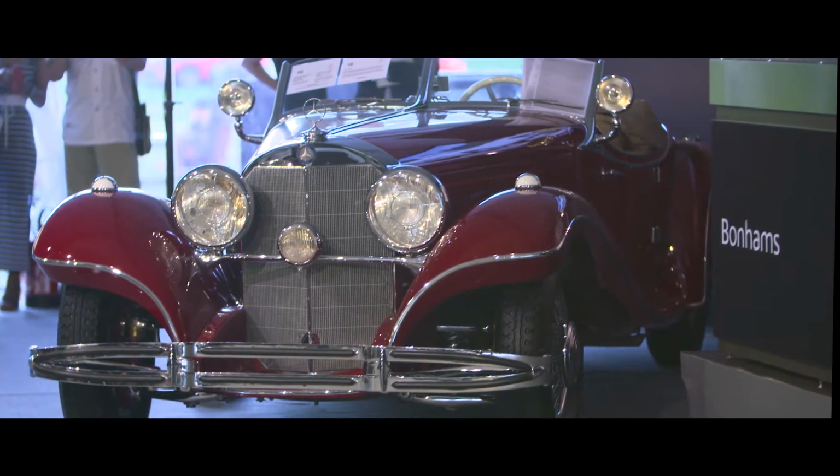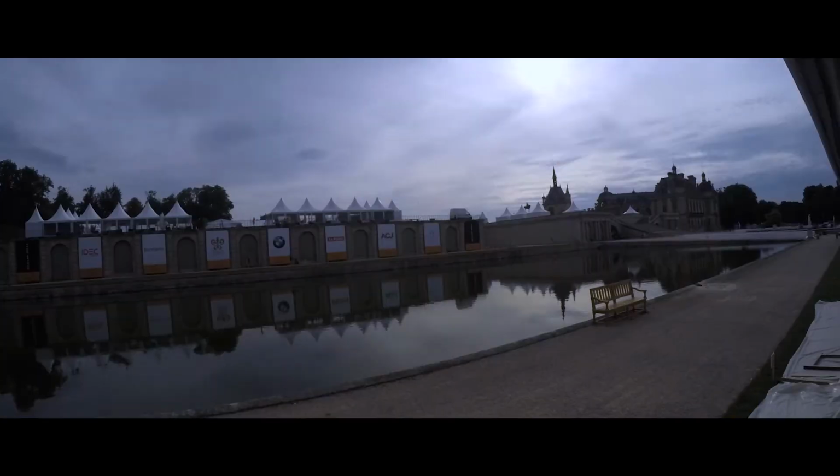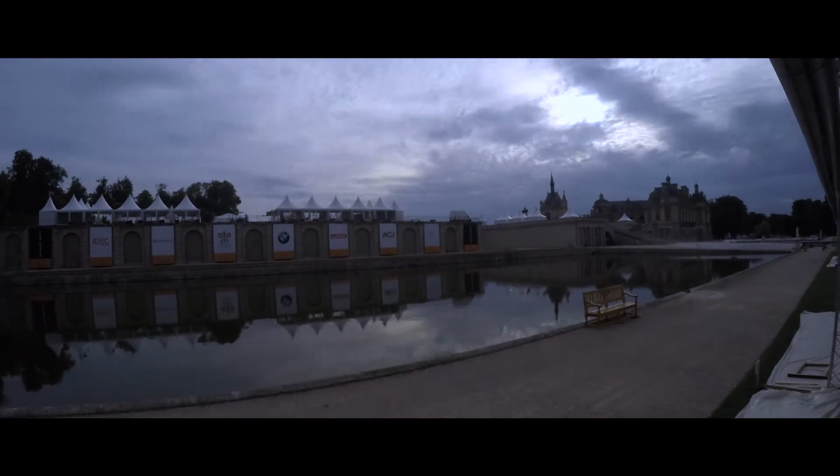The figure alone is staggering, but it also shows how the Bonhams sale held in Chantilly has become one of the most prestigious in the world.